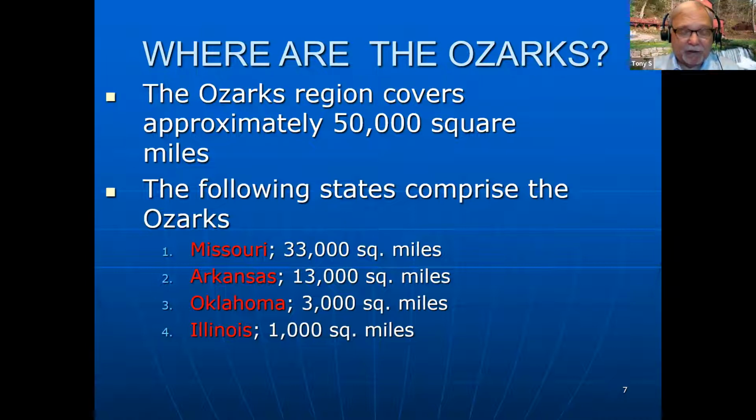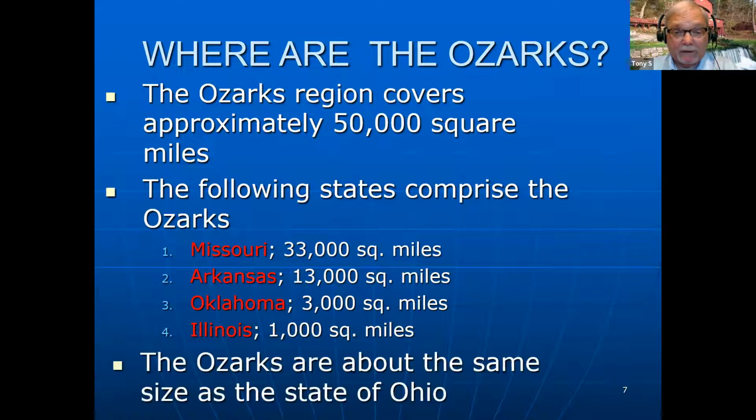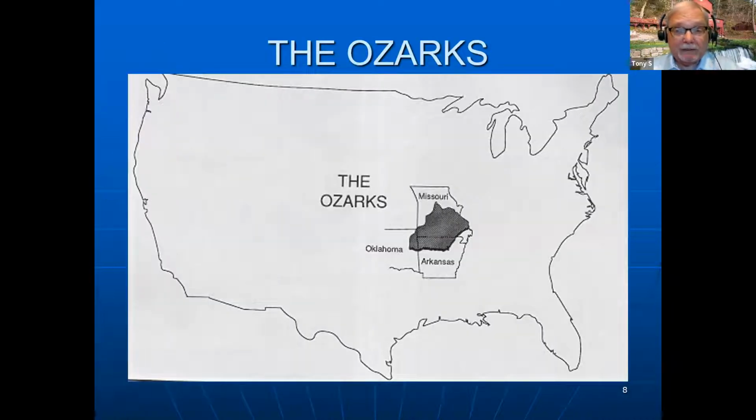But there is geographically a little section of land, about 1,000 square miles, that is often called part of the Ozarks. Size-wise, it's about the same size as the state of Ohio. I know I've got some listeners back there in Ohio, so the Ozarks is about the same size as your state. And so here's an idea.